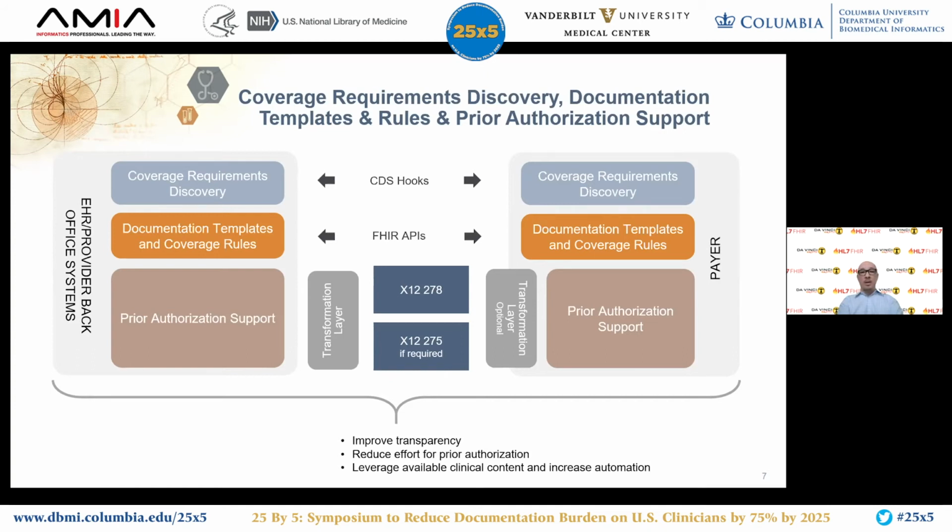for the patient. And right now, because of HIPAA transaction rules, we do some transformation to 278 and 275 to support the HIPAA mandated transactions. But ultimately, this could be done in a FHIR-only approach and connect the payer and the provider much more closely.